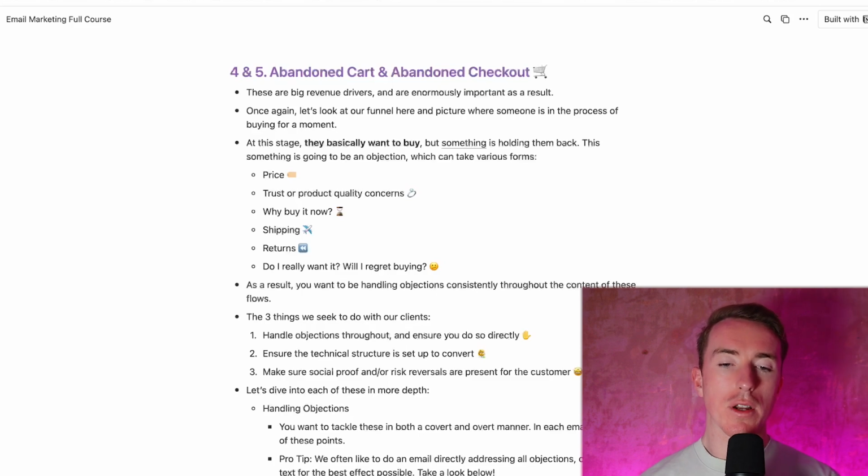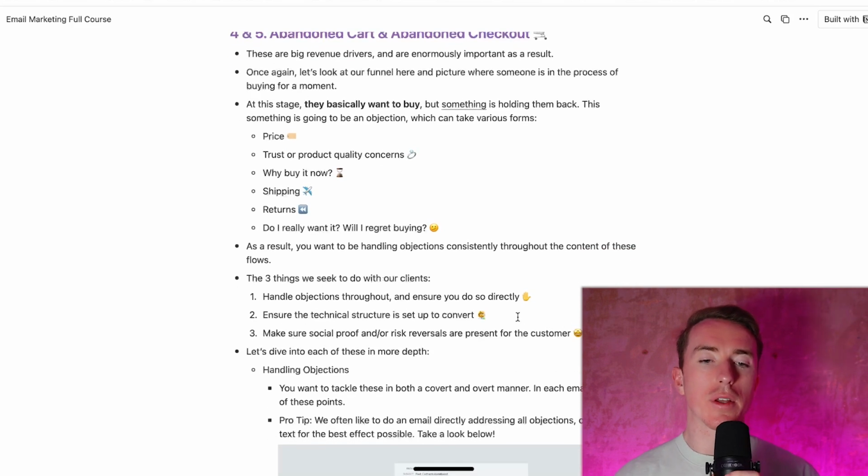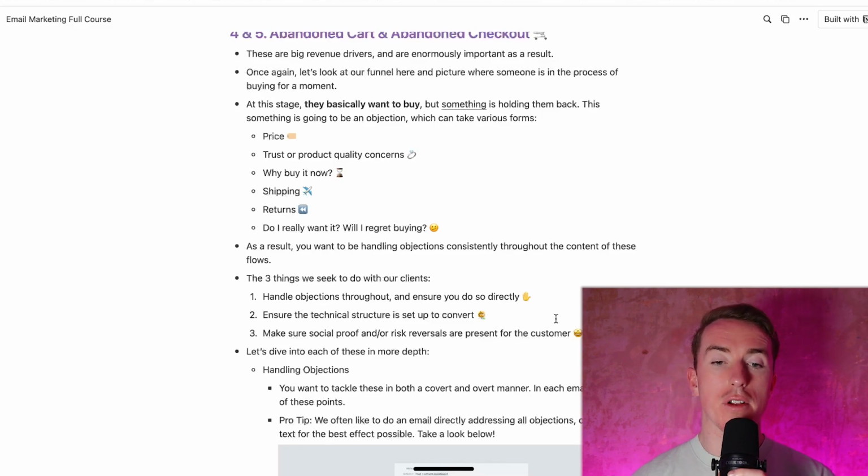So the thing that we want to do with our clients at KMH is to handle objections throughout and ensure that we do so directly. We want to ensure that our technical structure is set up to convert. We want to make sure that our social proof and our risk reversals are present for the customer to try and push them over the line. And you can see with all of these, how these would correspond to all of our objections up here and how they would handle those.